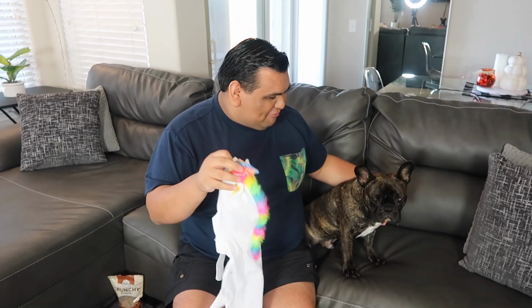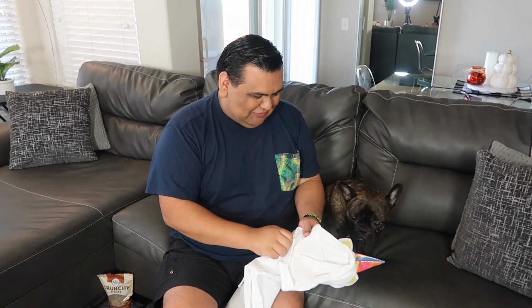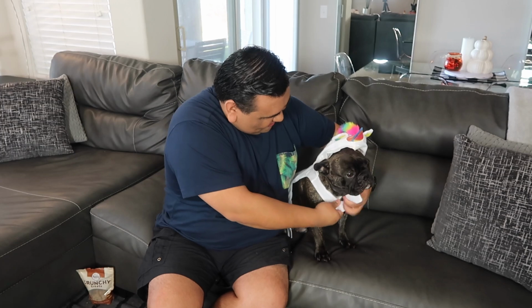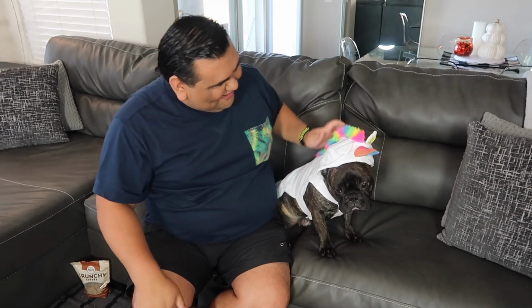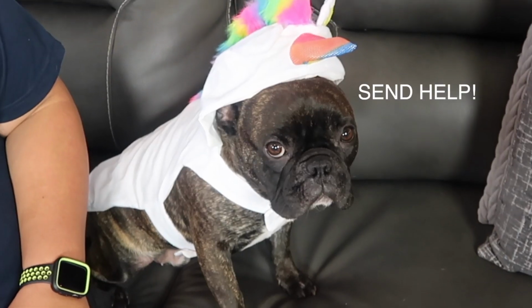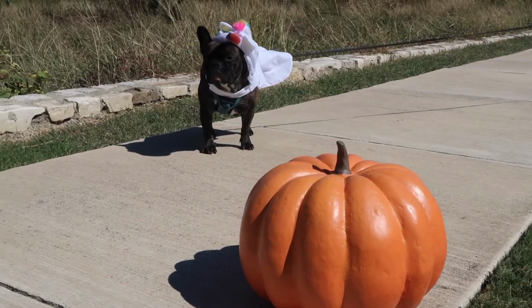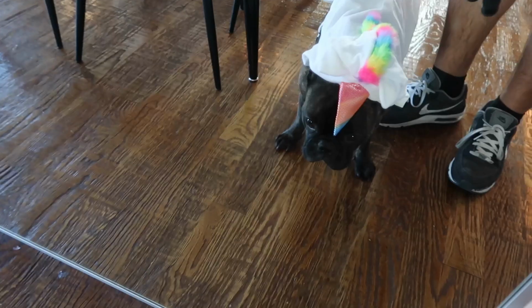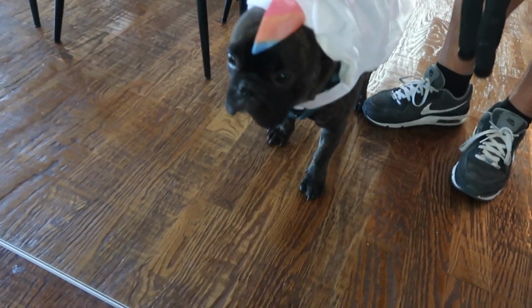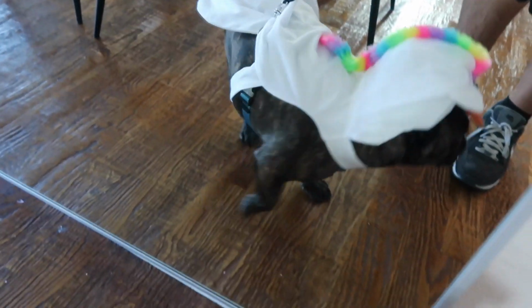And finally, we saved the best for last. Of course, we had to get him a little unicorn costume because it's kind of on brand for us. So let's put this baby on. You're gonna look so adorable, dude. Look at you. You're the cutest unicorn I've ever seen. You're such a cutie. Look at how cute you look, bub. Oh, he don't like it.